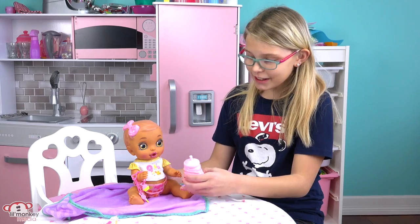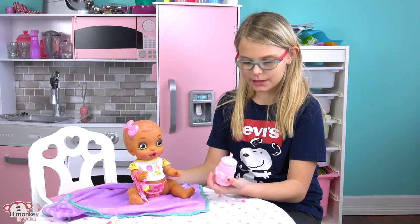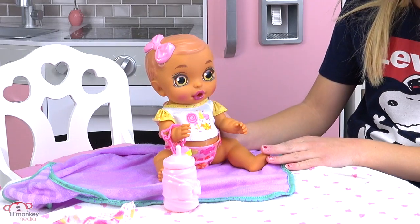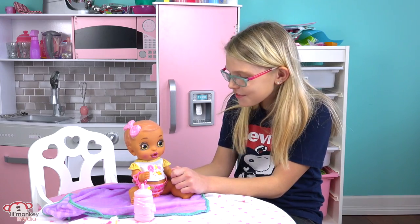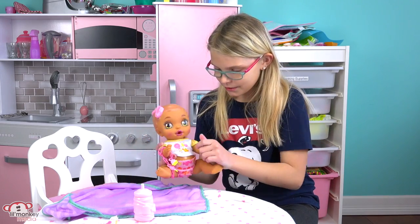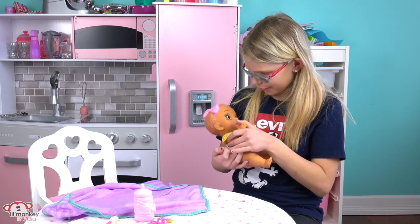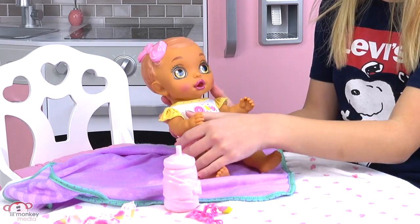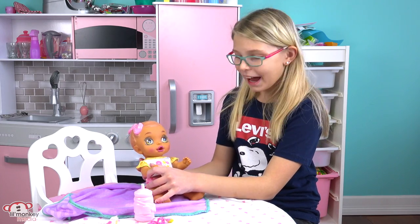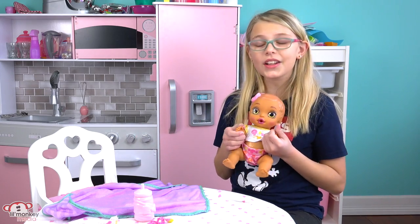Yummy! Lucky little Caramel, she got fizzy water today. I usually don't give my babies fizzy water. Did you like the fizzy water? Mm-hmm, yummy. I'm glad you find it yummy, my little pumpkin. All right. Oh no, did you have an accident? Whoopsie. All right, well, I might need to go and give her a little bit of a diaper change, so I think I'll end the video here.